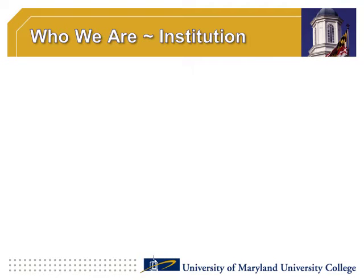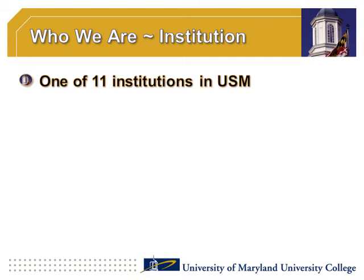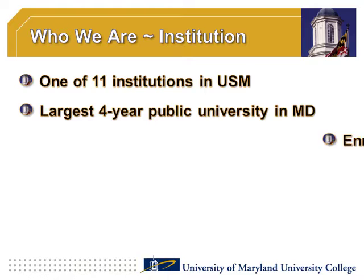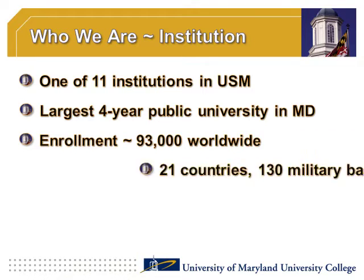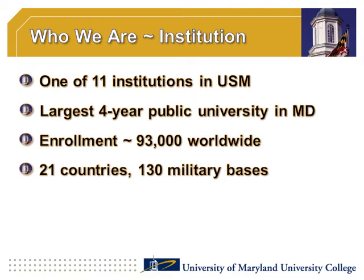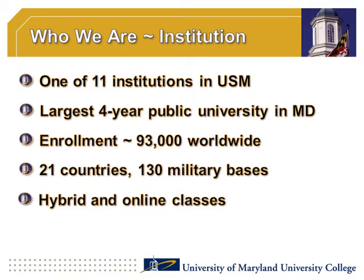UMUC is one of the 11 degree-granting institutions in the University System of Maryland, and is the largest public university in the state, with an enrollment of about 93,000 around the world, including 21 countries and 130 military bases. UMUC has currently decided to focus all of its offerings on the hybrid and fully online models, and, as of fall 2011, will offer only these types of classes in 8-week sessions.